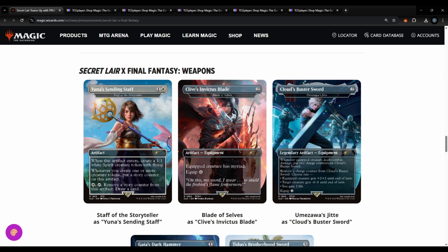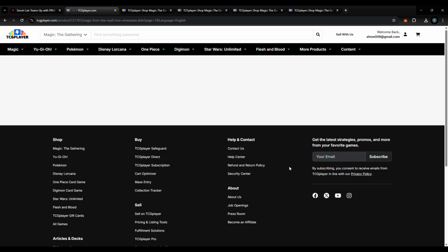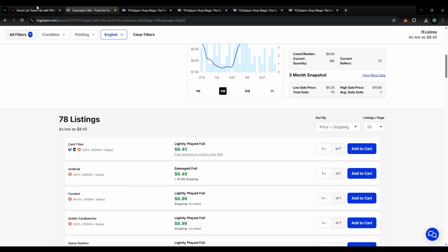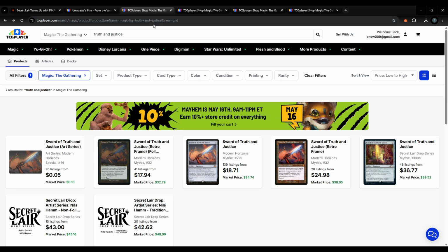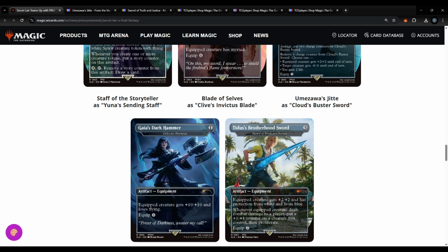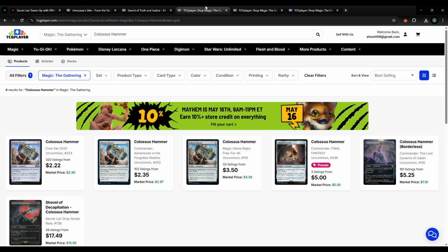The Cloud's Buster Sword is Umezawa's Jitte. Not really worth as much these days. It's like $9 or so. The list reprint, Betrayers, I think it's like $9. So the Jitte is about $850-ish, which is still not bad. So you've got an $850 card. You have the sword, which is like a $30-something card.